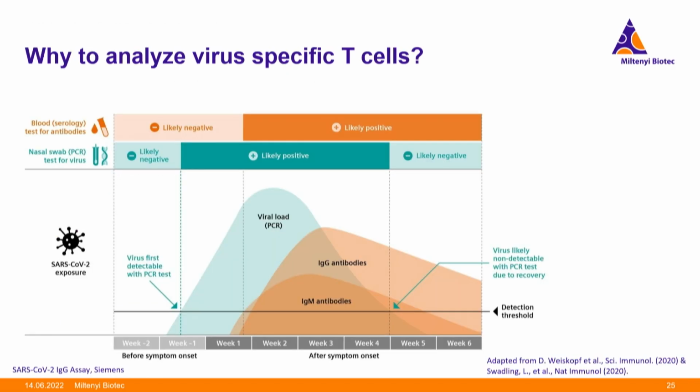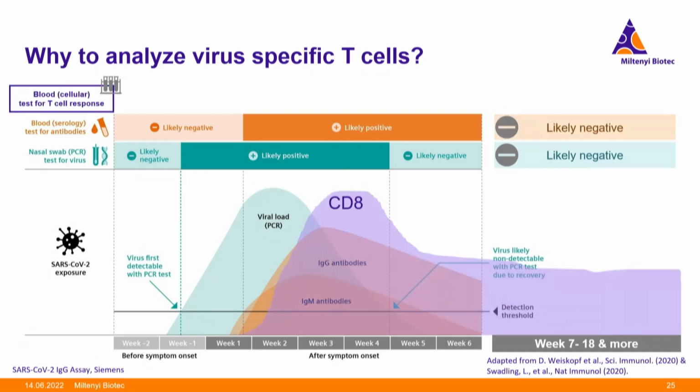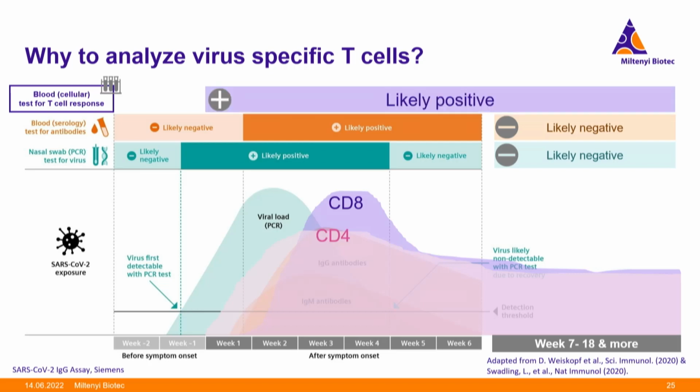And so this is a normal picture. One or the other of you might have seen it, where you can detect the viral load at the beginning of the disease, and then afterwards you can detect your antibodies, the different kinds of antibodies. But then the level of antibodies decreases and you would not detect that anymore. But the T cells are different. CD8 is one kind of T cell, and CD4 is another kind of T cell, and they are likely positive. You can detect them for quite a while, and this was actually published already in 2020.